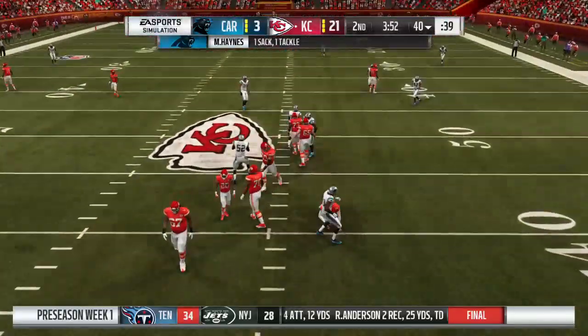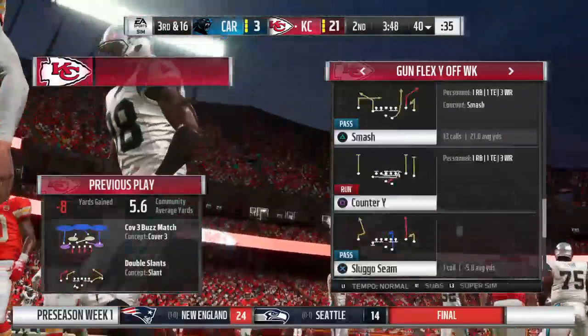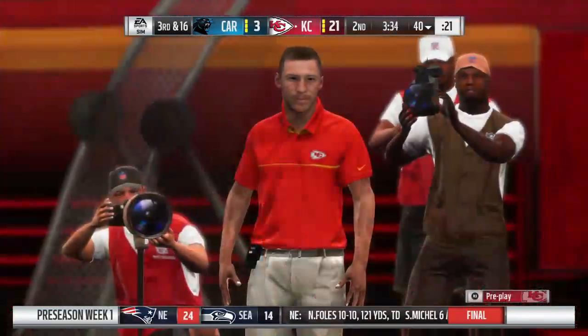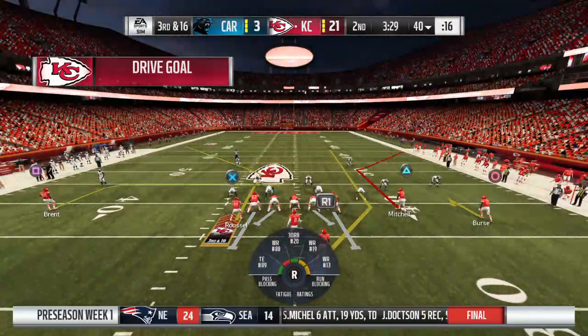He's brought down. It's a Panther sack. Well, maybe that can give him a little bit of a pick-me-up, a little bit of a jolt. One of the few things that has gone right defensively. Because other than that, it's really been a first half to forget.